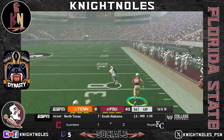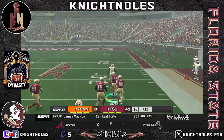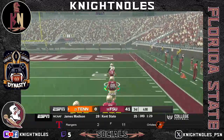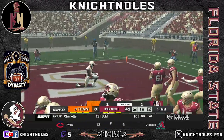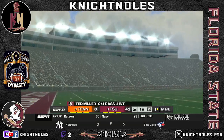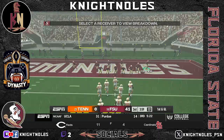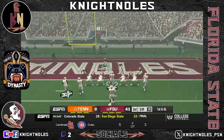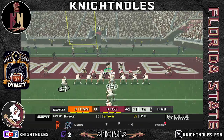Coverage and it's intercepted. Brought down at the 1 yard line. Wait a sec. Who's calling the plays here? You've got a huge lead and you're still throwing the football into coverage? What are you doing trying to let the guy get back into the game? It's first down. They've got four cracks at it inside the five. It's first and goal.